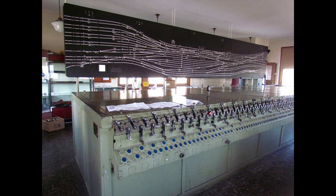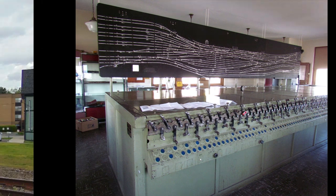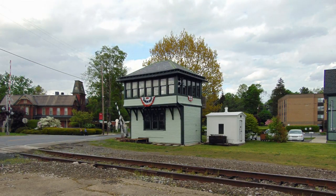Another interesting feature of the railroad tower was how it was built. The interlocking machine would be installed at the site first, then the frame of the tower was built around the machine. Interlocking towers were usually built as two-story structures because of the size and the complexity of the interlocking machine. The inner workings of the machine were located on the first floor while the operator was on the second floor.